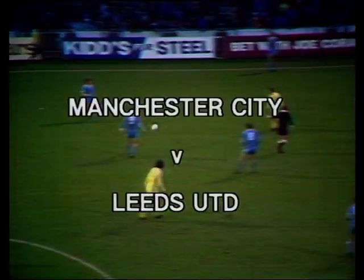But let's move on quickly now to our next game. 6 goals in the one we've just seen at West Ham. Another 5 coming up now as Manchester City, still up amongst the pacemakers at the top of the first division, met Leeds United, who were in the lower half of the table. The pictures come from Granada Television. The commentator, Gerald Sinstadt. Manchester City are in the darker strip.